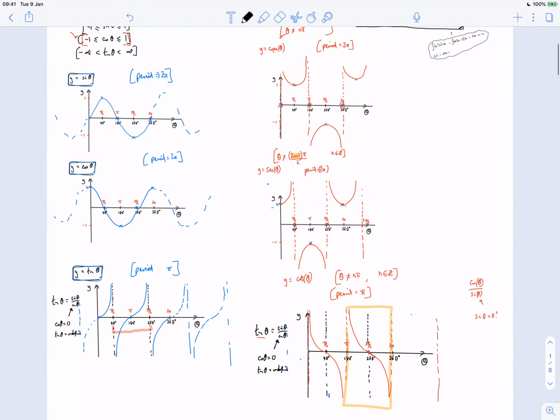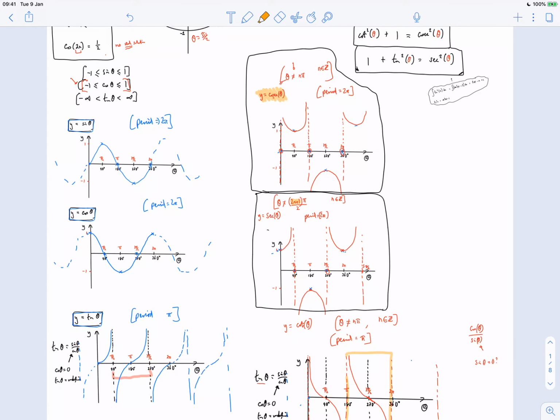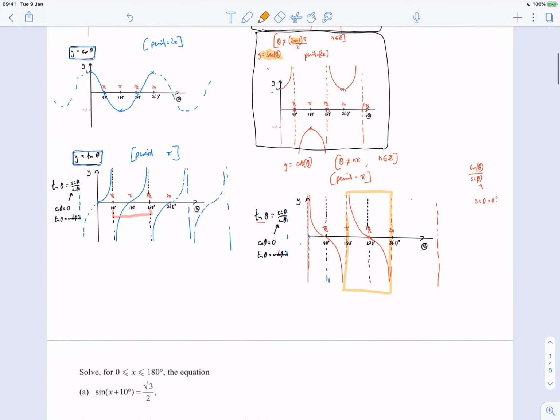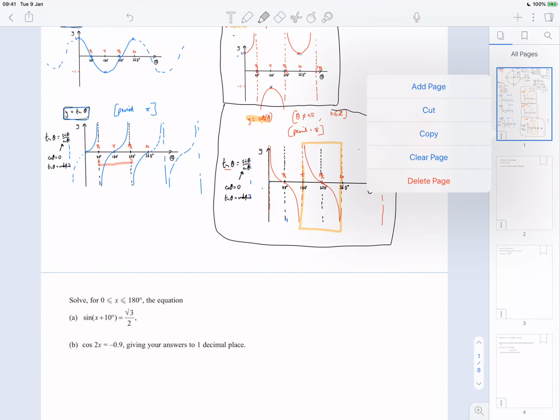I'm just going to put boxes around these. So let's have this be the cosec theta box. This will be the sec theta box. And this will be the cot theta box. Okay, there's still stuff I want to do, so no spoilers.